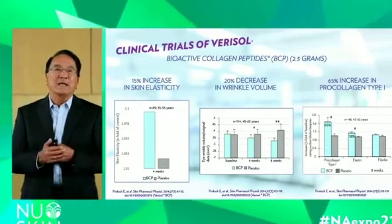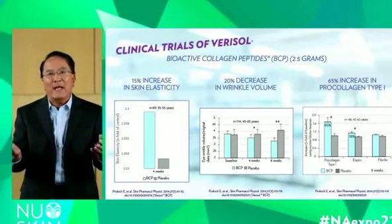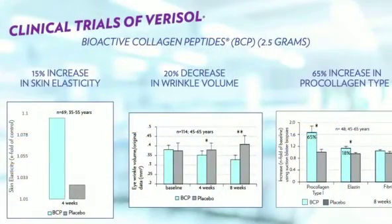When you look at these kinds of data, it is really not about me telling you that this product is great. It's the data that shows you that it's really something that can actually happen on your skin. But briefly, to summarize all these extensive scientific studies that we have conducted with Beauty Focus, fundamentally it can produce a 15% increase in skin elasticity. It can decrease wrinkle formation by 20%. And importantly, we can also see at the tissue level there is more pro-collagen being produced, as much as a 65% increase. All these findings that we have observed in the studies translate to a visual improvement of your skin when you use this product over a period of, let's say, 4 months.